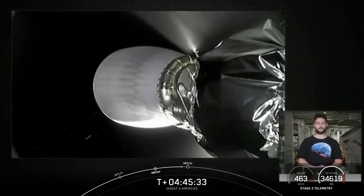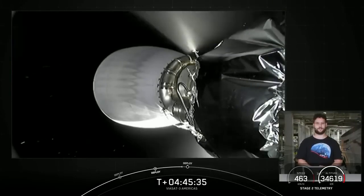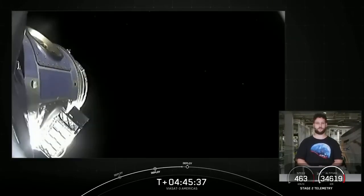Welcome back once again to our coverage of the Viasat-3 Americas mission. We've had a nominal mission so far, and we're coming up on the last milestone for today's mission, which is the deployment of Astranis' first MicroGEO satellite.